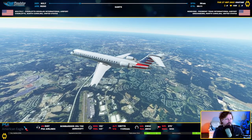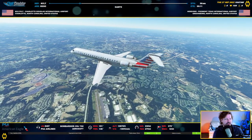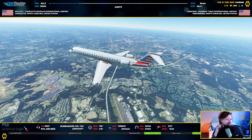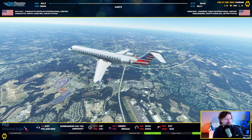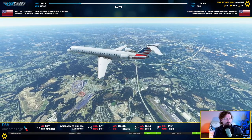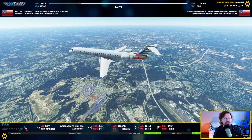I believe NASCAR races two races there. They might actually race three now, or still two, but one of them is the Coca-Cola 600 mile race, which is, I believe, 400 laps around that 1.5 mile speedway. And then during the NASCAR Cup Series playoffs, they do the Bank of America road course, which they put in there now.